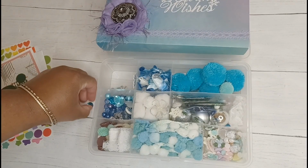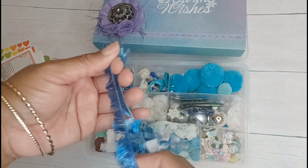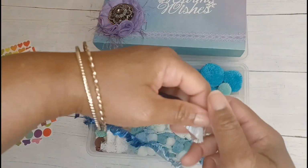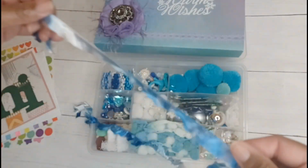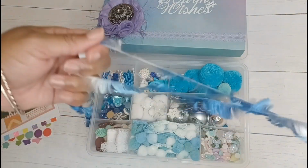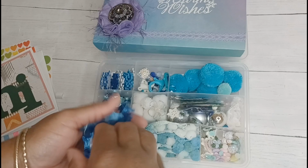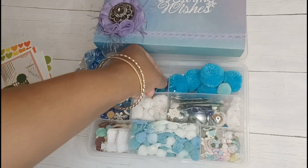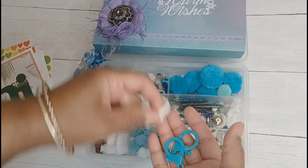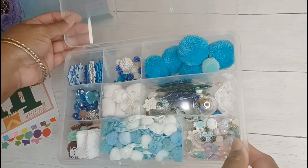Okay. A few of them junk pockets here. And then in here, ooh, some eyelash trim. And this is cute. I love the ombre effect in it. This is super cute. How fun is that? This is gorgeous. Oh, and then she has some lobster clasps as well. These are cute.